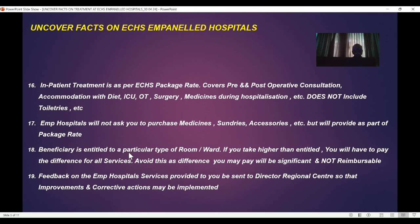So note this. My suggestion is, whenever you finish treatment in an empaneled hospital, send a feedback to the Director Regional Center so that improvements and corrective actions may be implemented by that organization. Typically, very few veterans give the feedback. You are most welcome to write to the Director Regional Center by email.